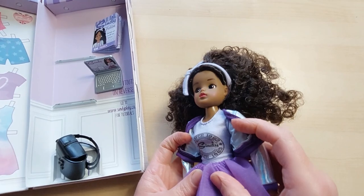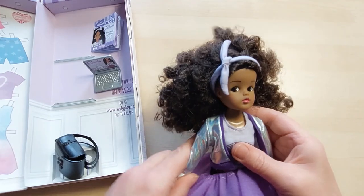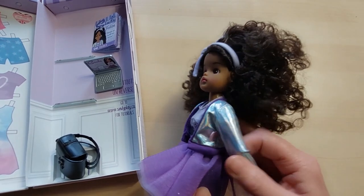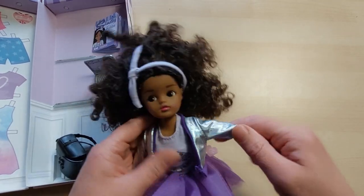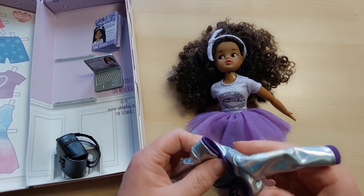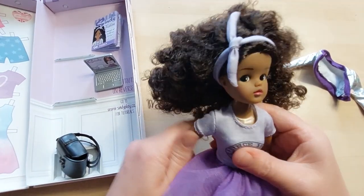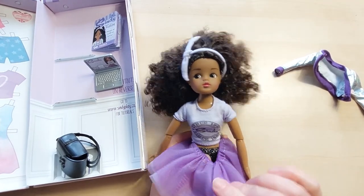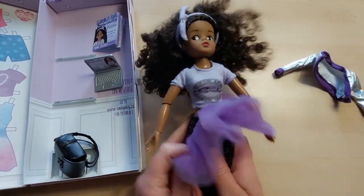It says since 1983 Sindy. Okay, so she has a little jacket. Skirt's got stuck on her hands there. Even the detailing, down to the fact that there is a little label on the jacket saying Sindy, is really cool. So let's take them off a little bit at a time. So she has this cute little silvery, I don't know, is it a lurex type jacket there. She's then got this lilac t-shirt on, which looks nicely made, which is actually separate. I had wondered if it was all in one, but it's not. She's got this separate little tutu on, which is just elasticated, so it just slides off.